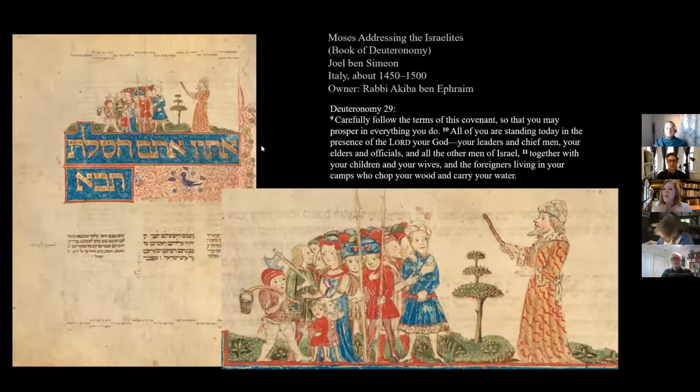And we have to ask why this page in the Rothschild Pentateuch. One of the interesting things is this is the part of Deuteronomy that talks about the many exoduses of the Jewish people. Is it tied to the fact that this manuscript had been in Northern Europe, had been in France, moved to Germany, moved to Italy, so that the patrons felt some sort of affinity for this particular story?